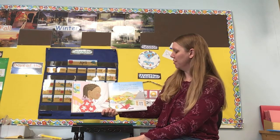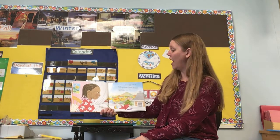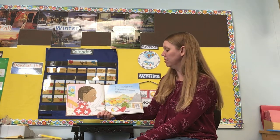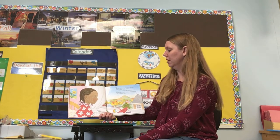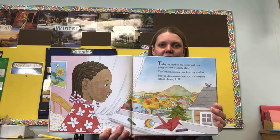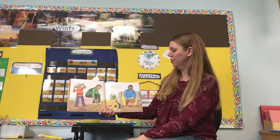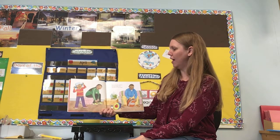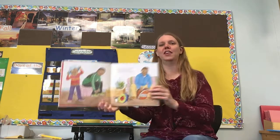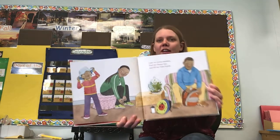Today, my mother, my father, and I are going to climb Hickory Hill. That's the mountain I see from my window. It looks like a mountain to me, but everyone calls it Hickory Hill. I put on sturdy sneakers, find my floppy hat, and fill my water bottle. That reminds me of the hat that I wear almost every day in the summer when the sun is shining.